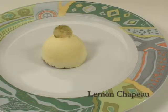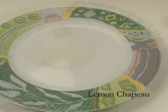Next is the lemon chapeau. The lemon chapeau is the dome-shaped dessert on a layer of dacquoise with a lemon creme brulee center, surrounded by lemon mousse and finished with a white chocolate velvet mist.